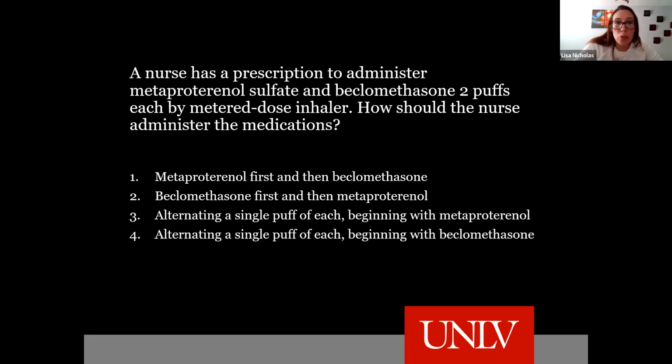Okay, so number 1 and number 2 were very popular, trying to figure out which one to give first and which one should be given second. So let's talk about number 1 and number 2. The answer is number 1. We want to do a bronchodilator first and then an anti-inflammatory. Try to pull out a prefix or an affix for medication questions to help you identify what the use is. I know that you guys identified what the use is just based on the context of the question. And then you have to figure out how you're going to give them. So we're going to give metaproterenol first because that's a bronchodilator, and then we're going to follow up with the steroid for anti-inflammatory purposes. So number 1 is our correct answer.